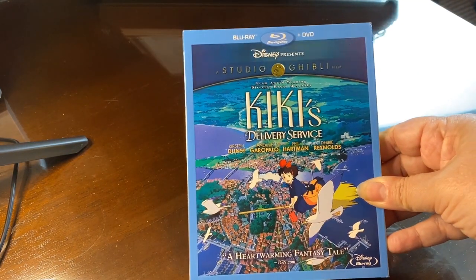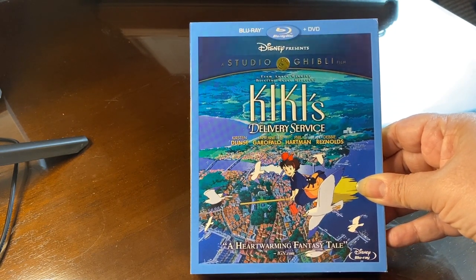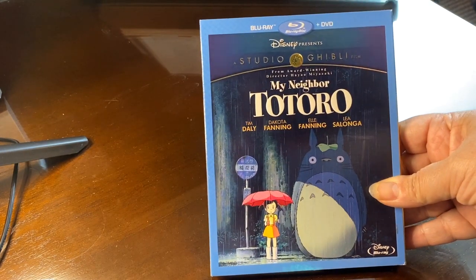A lot of these I saw in the theaters the first time, because over the year they would show the Studio Ghibli films. So a lot of these for the first time I saw in the theaters. Totoro, I like that one a lot.